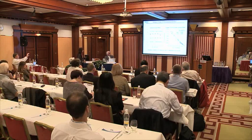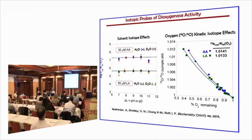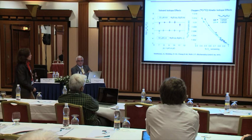So one of the confounding things we discovered early on was that there was little pH dependence and virtually no solvent isotope effect on the reaction. We now understand that the reason for this is because there's slow solvent exchange into the active site. And therefore, on the time scale of catalysis, you don't have scrambling of the deuterons from D2O into the reactive position of the tyrosine, for instance.